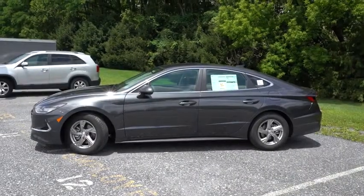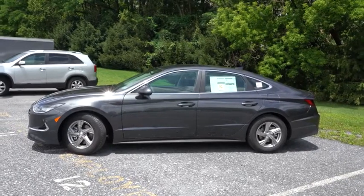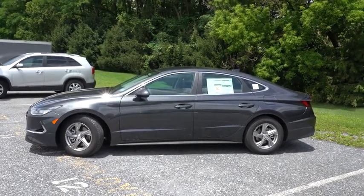But overall, a very nice fastback type appearance towards the back end, towards the C-pillar. Love that look. But that about rounds out the side of this one. Let's now go ahead and make our way to the back.